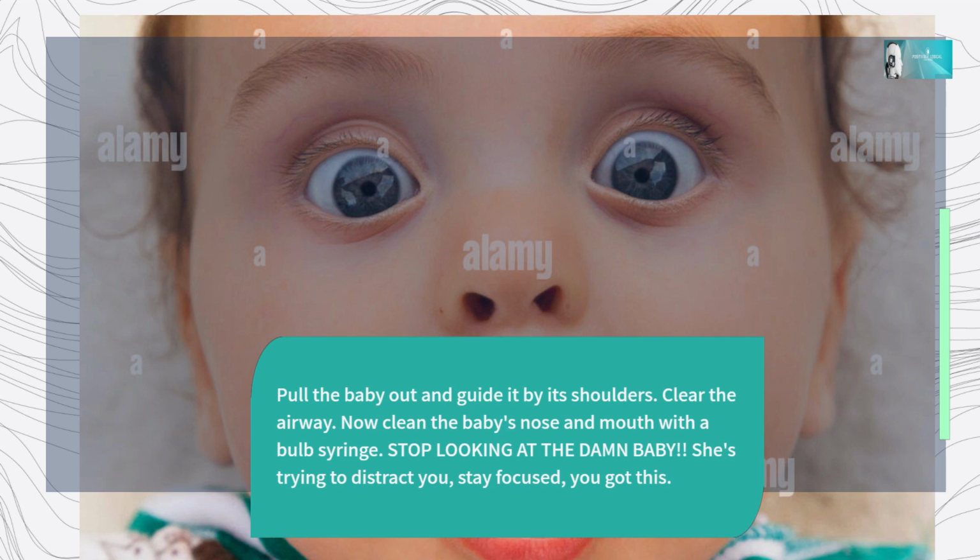Stop looking at the damn baby. She's trying to distract you. Stay focused. You got this.